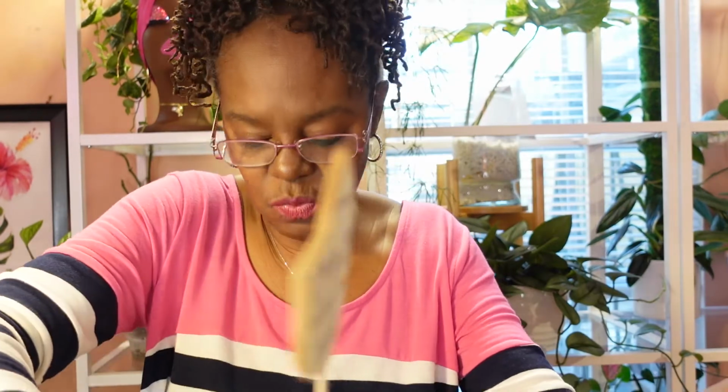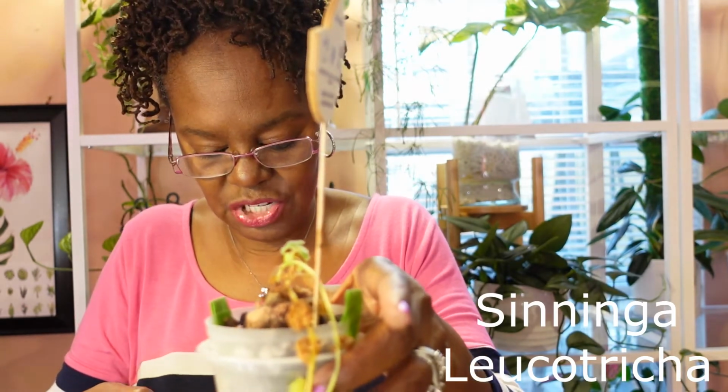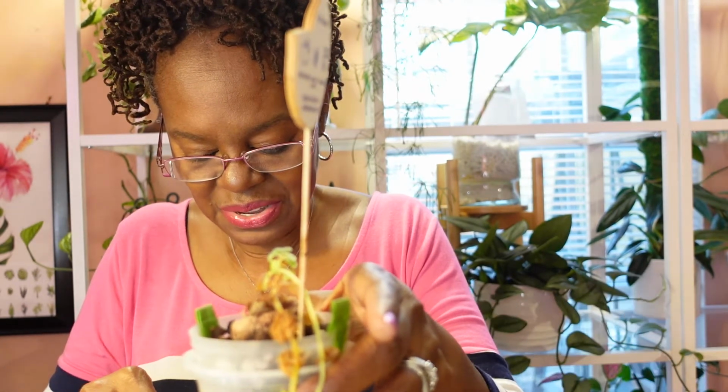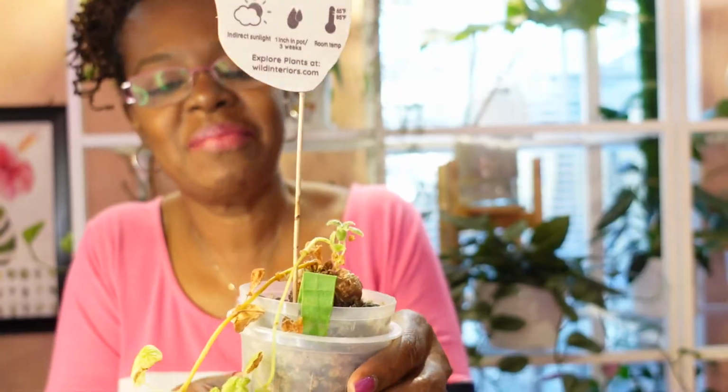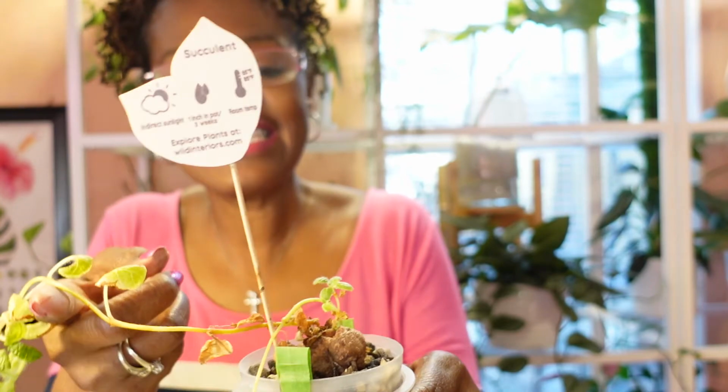Okay, and so the next one that I have is the Sinningia. This is called the Sinningia leucotricha, something like that. Okay. Anyway, this is her now.